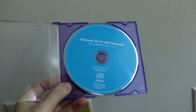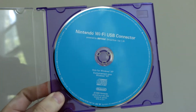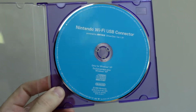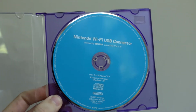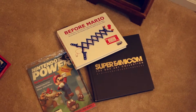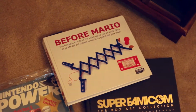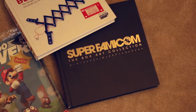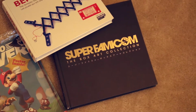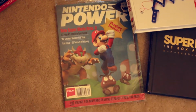Here's a driver disc for the Nintendo Wi-Fi USB connector. It was basically a Wi-Fi adapter dongle that you can attach to your Windows XP computer and play your DS and Wii on. I had the dongle somewhere, I just couldn't find it. Anyway, here's some random books. Before Mario, classic book, Super Famicom box art collection, pretty interesting. And the last edition of Nintendo Power.